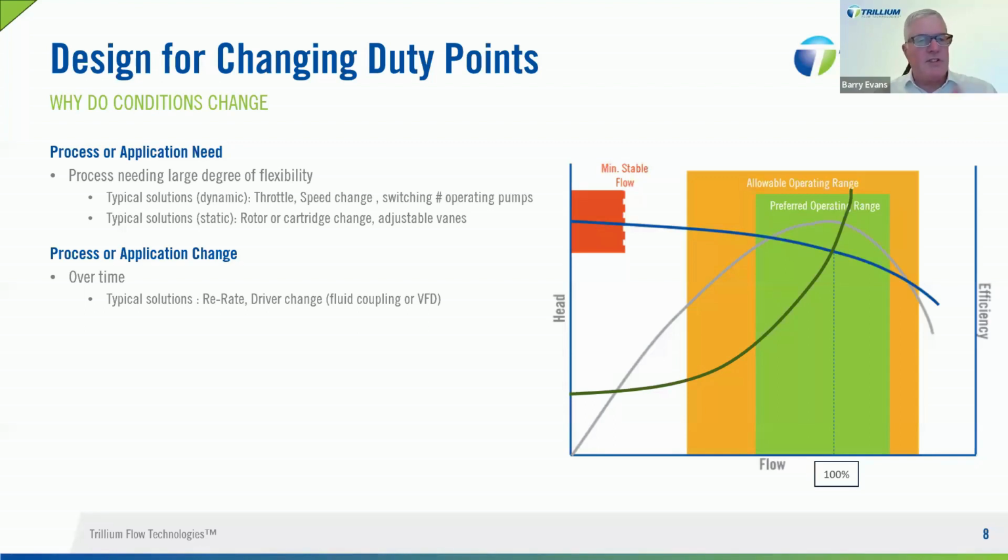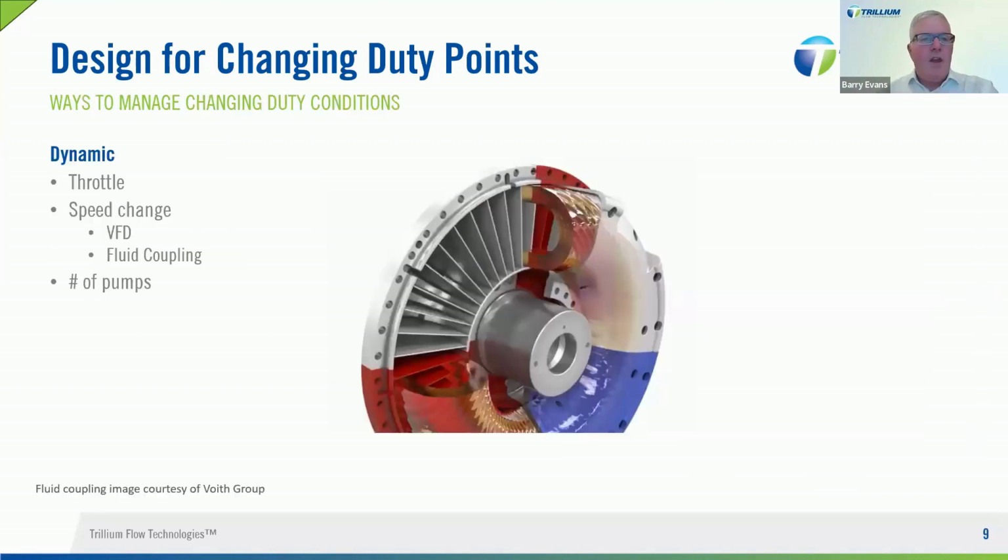So the system resistance determines where the pump will ultimately operate. But in these circumstances, we can work together with your own engineering teams to evaluate solutions such as a pump re-rate and variable speed. And we cover that within the presentation itself. So the options, which we're going to expand upon for the rotating equipment engineers, who will be familiar with this, we go into details of the ways a duty point can be changed.